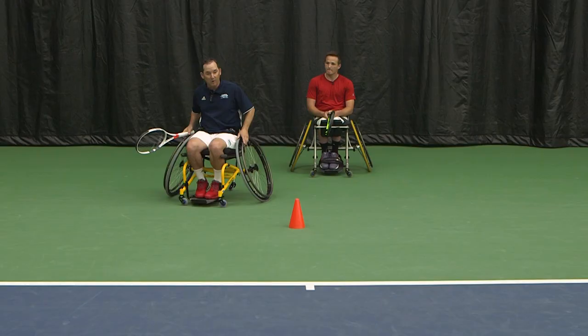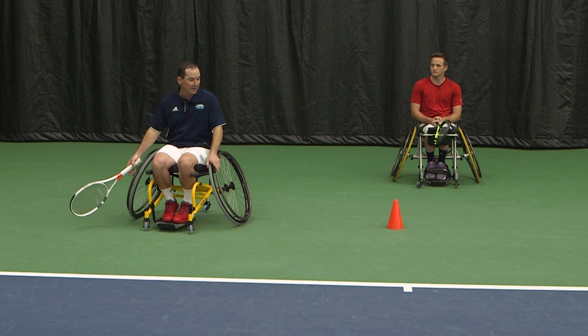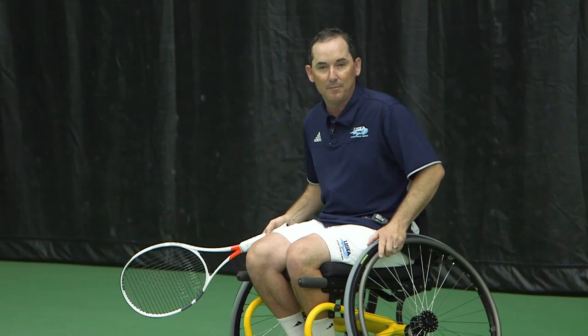So if you notice that your students are pushing and hitting, trying an inside turn and losing their balance because their hand's not on the wheel, that would be something that would be absolutely critical for you to point out to them, to remind them to get their non-dominant hand back down on the wheel.